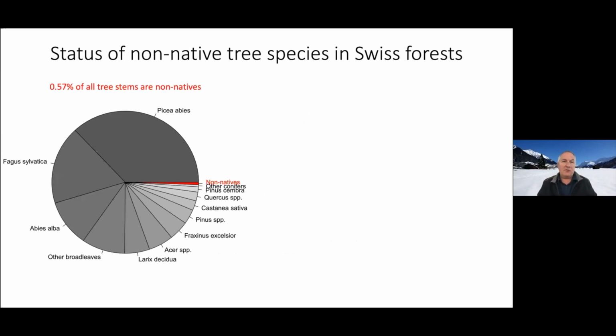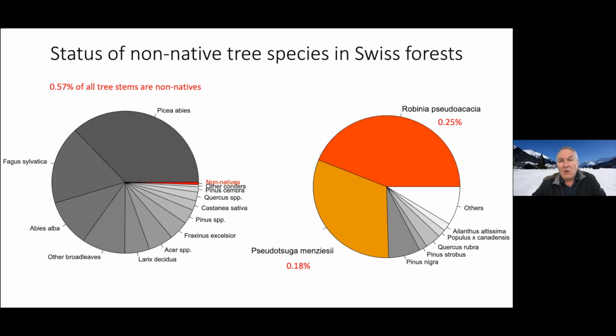The situation in Switzerland regarding non-native tree species in forests is a bit less complicated than in other countries adjacent to Switzerland. We only have a percentage of 0.57% of all tree stems of non-native tree species. Of these 0.57%, about 40% goes to Robinia pseudoacacia, black locust, and to Douglas fir, Pseudotsuga menziesii. So these two are the most widespread non-native tree species in Swiss forests.